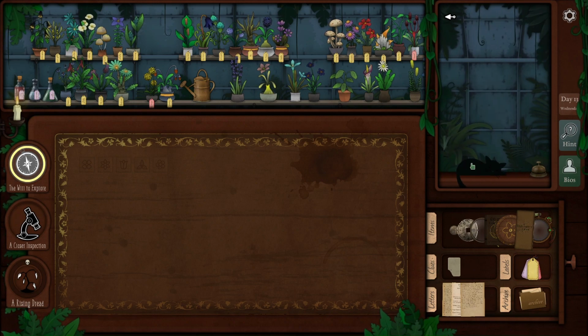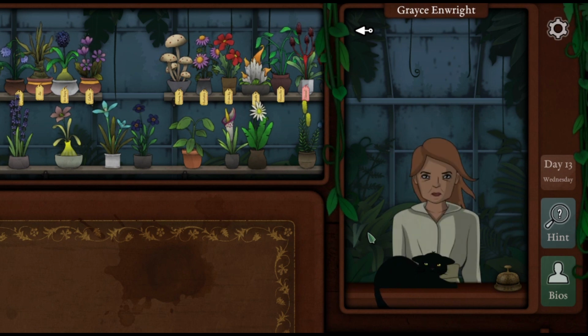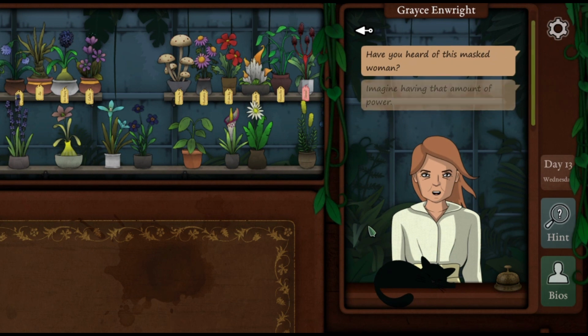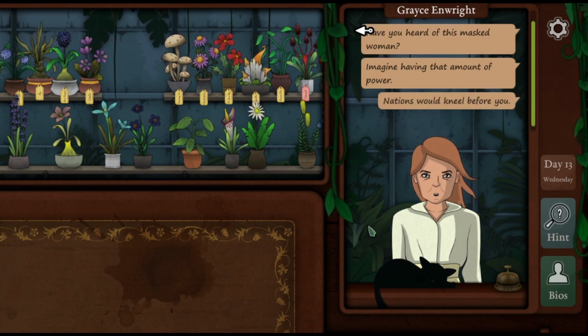And now we can officially open up shop. It's Grace Enright again. She vaguely reminds me of President Coin from Hunger Games.